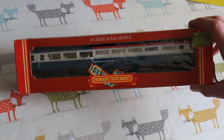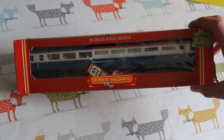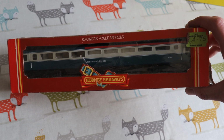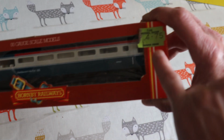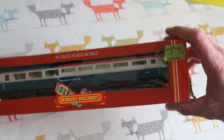It was the first train set that I ever had, got it in 1980, and saving up with a bit of pocket money, I managed to afford to buy a buffet car for it as well, to run a 5 vehicle rake, and don't know if you can see the price on there, £4.75 back in 1981.